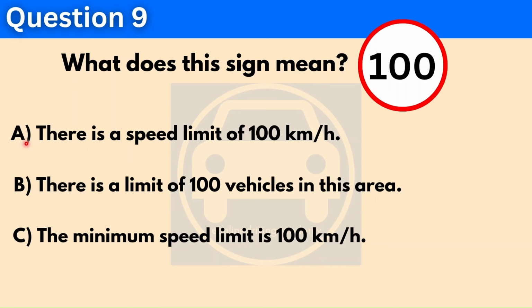So is it option A, there is a speed limit of 100 kilometers an hour? Is it option B, there is a limit of 100 vehicles in this area? Or is it option C, the minimum speed limit is 100 kilometers an hour? The correct answer will be option A, there is a speed limit of 100 kilometers an hour.